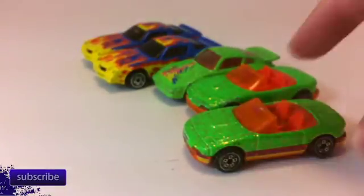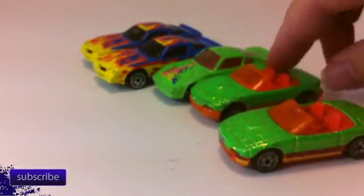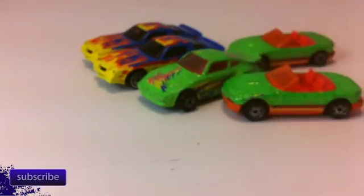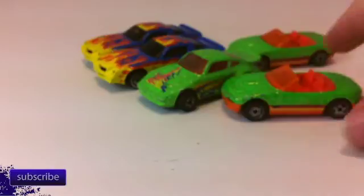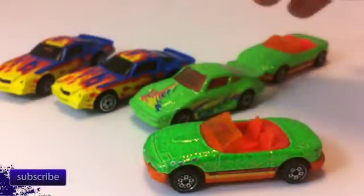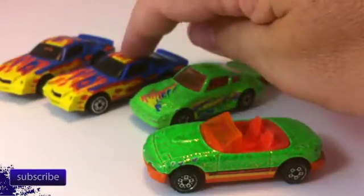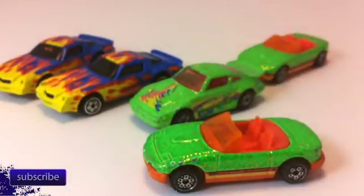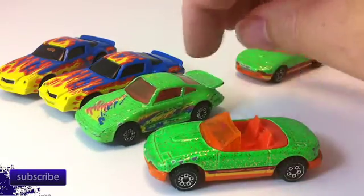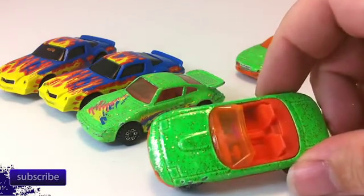But they were only sold in sets, not individually. As far as I know, there's only one that was sold individually. We'll get to that in a second. They were sold in sets, and I don't know all the sets they came in, but I know this one came in the Crisscross Crash Set, and I think the others came in the Serpent Cyclone sets. So they only come in sets, so they're kind of rare.